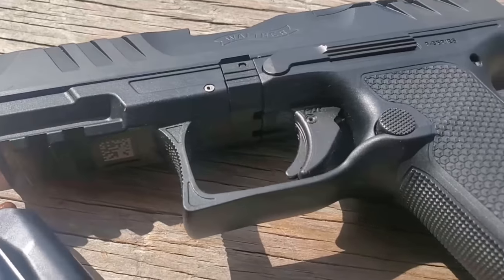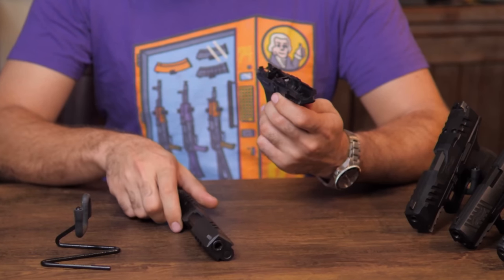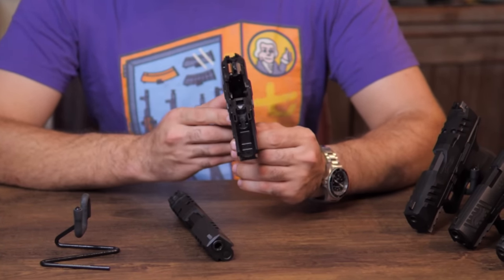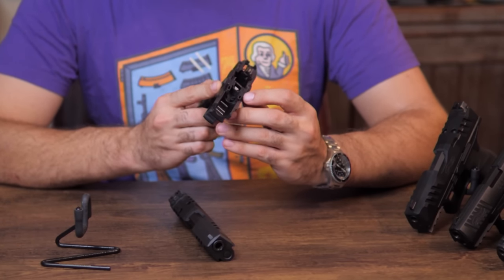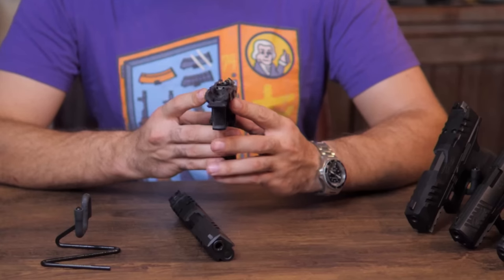So what's different on the PDPF? Well, for the first time in this series we're talking about here, we have a different locking block. The locking block has the rails built in, similarly to what the old P99 compacts had.